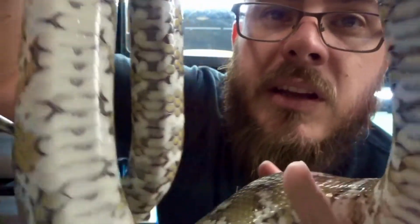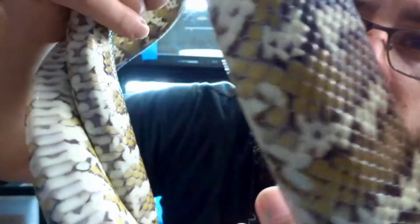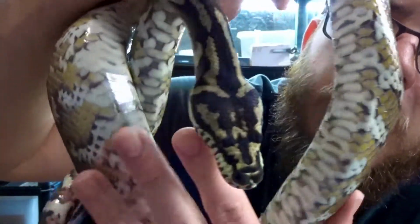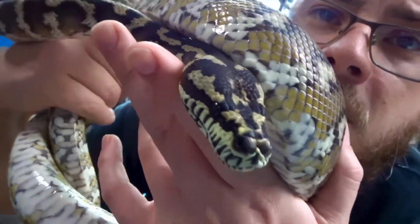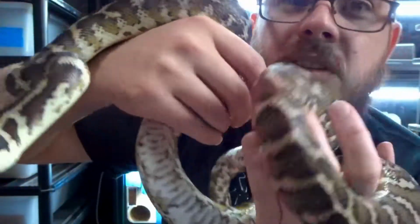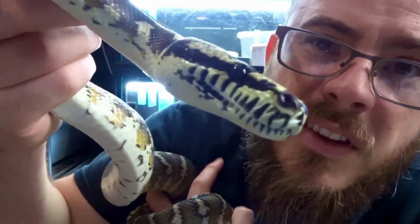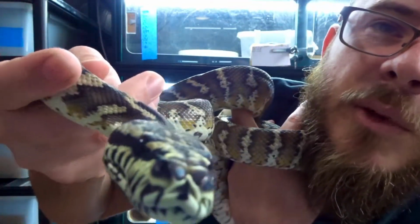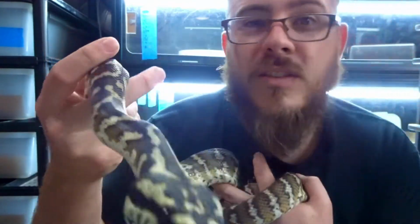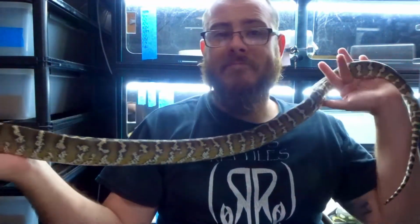Look at that cool belly. Show off your big mug, dude. It's cool, he's got a lot of black on his labial pits. It almost looks like Jack Skellington or something. But yeah, everybody who thinks carpets are big monsters, does this look like a big monster to you? Nope.